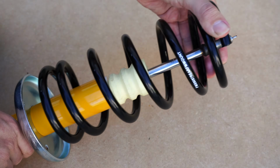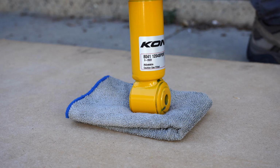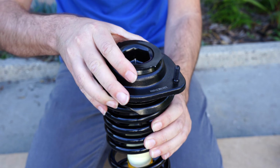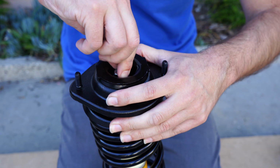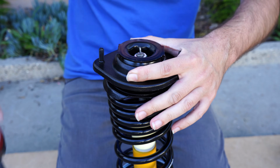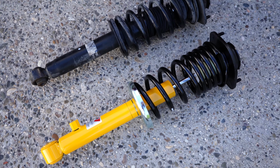We'll come back to these rear springs later because they will require a compressor to install or a friend. But on the front ones, it is doable to push the spring down by hand just enough that you can get the top nut started. I zipped it on a little further just to make sure the threads are engaged fully, but it's still not tight. This is now ready to reinstall in the car.